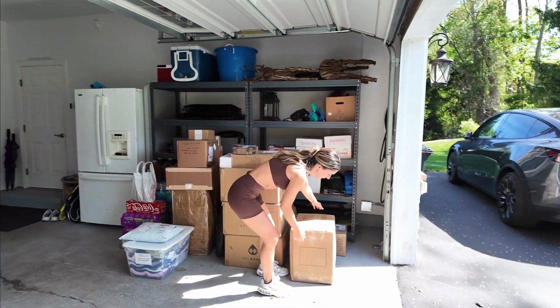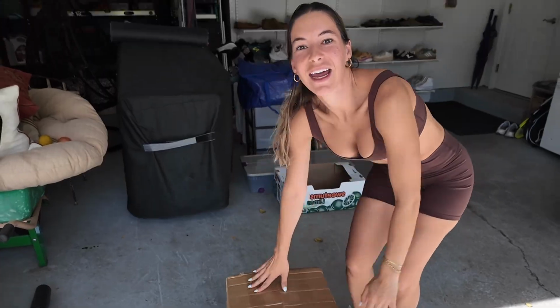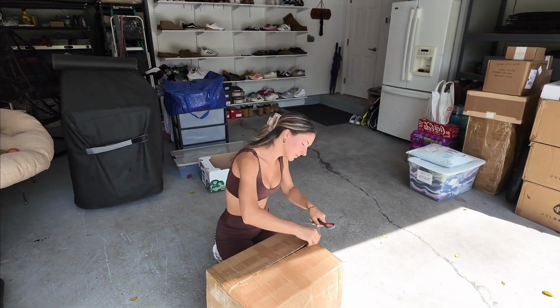I have not opened these yet. Obviously, I know what they all look like. I've seen the final round samples, but there's something different about seeing it in the final packaging. So let's open it up together. I'm gonna grab the box. Let's see. Okay. Oh, she's thick. She's thick. This is a big box. Okay. I have not opened this yet. I've been waiting to open it on the vlog with you guys. And the amount of self-control I've had to use for that, you don't even understand.